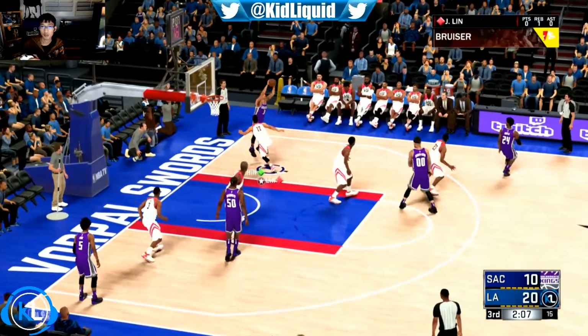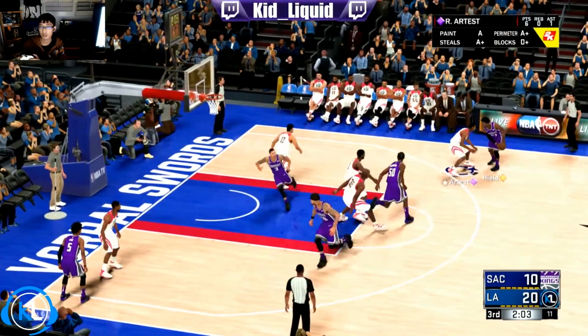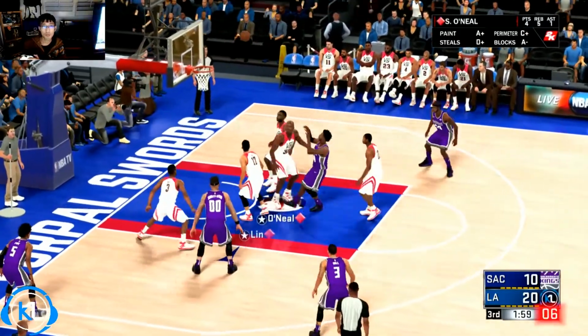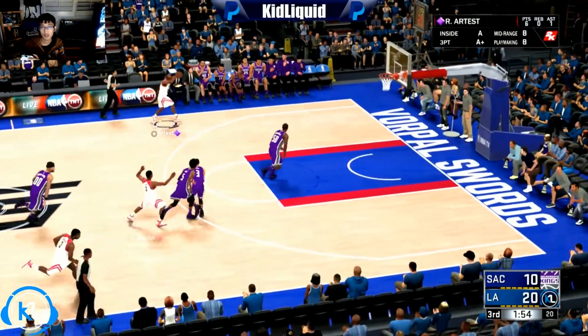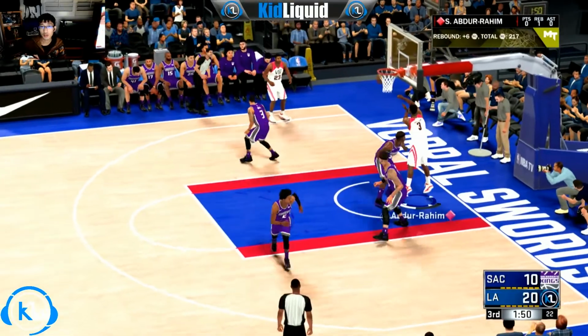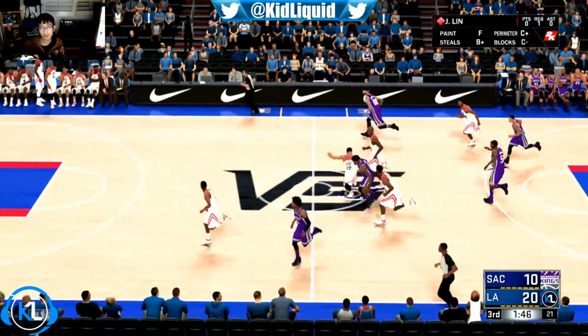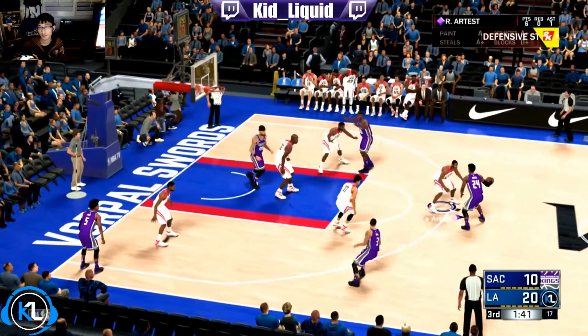Now Hill. Hill kicks to Hill. The 10-footer. No good there. Shaq with some nice D. Outside Artest. Fires the three. It's stolen by Hill. 1:41 left to play in the third.